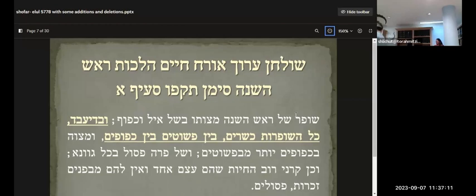Right. So basically, the way that the Shulchan Aruch is understanding the halacha, those Mishnayot that I said before, is that the first Mishnah and the subsequent Mishnah are asking two different questions. The first Mishnah is asking, what's kosher?